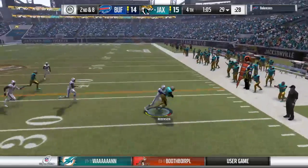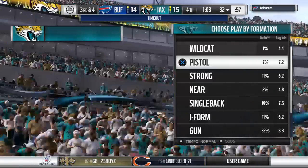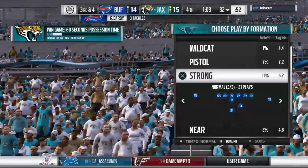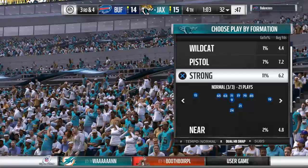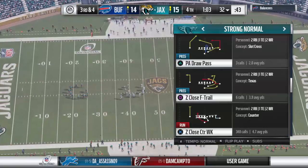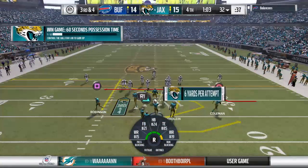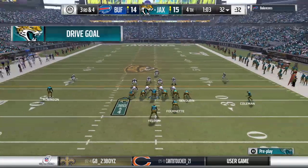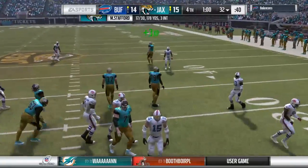Throwing here, Stafford. It's caught on the right side by Robinson. Now the Bills will take another timeout. That'll be their 2nd, so 1 more chance to stop the clock here, and we'll be back. Third down now following the completed pass. Now it's Stafford. And that is incomplete.